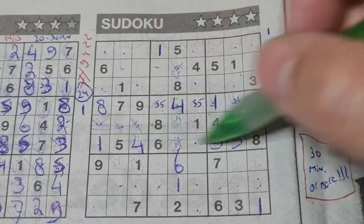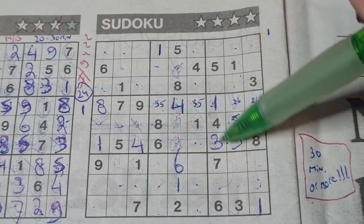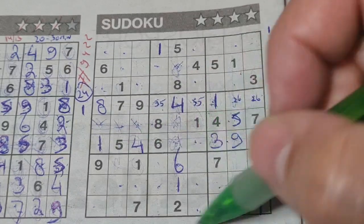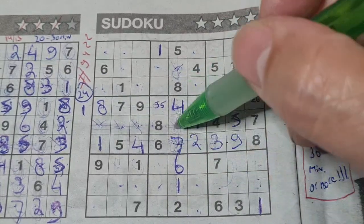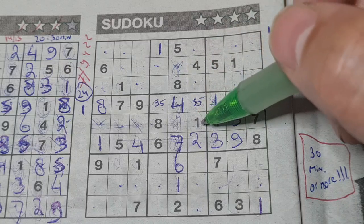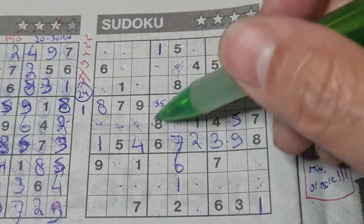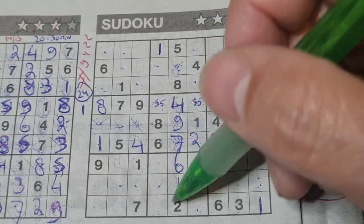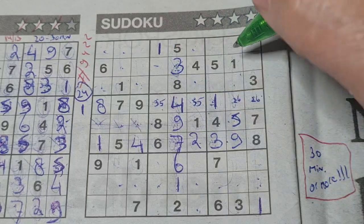2 numbers left now in this row. For numbers 1, the 2 is missing, the 3, the 4, the 5, the 6, 7 is missing. 2 and a 7, 2 and a 7. We have a 2 in the middle column, no 2 there. 2 should be in the, the 7 goes there. So 1 digit left in this big square for number, I believe the 9. Yep. 1, 2, 3, 4, 5, 6, 7, 8, 9 is missing here. 1 box left in the middle column for number 1, 2, 3 is missing.